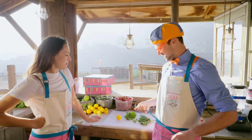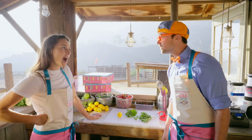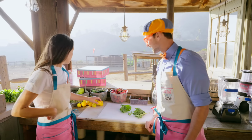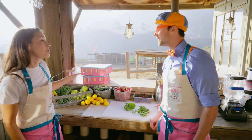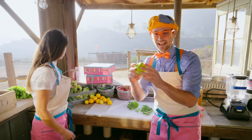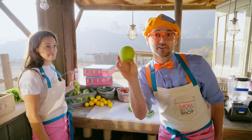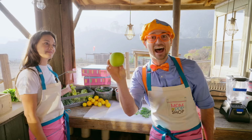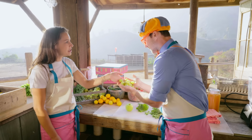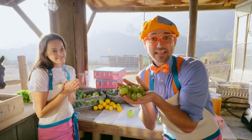Mm-hmm. All right. Do you know any recipes we can do with a green popsicle? I do, I have one in mind. I don't think we need the lemon quite yet. Okay. But I think we could use some green apples. Ooh, yum! Can I see? Yeah. Oh, check it out. A green apple. And do you know the other color of apples? Yeah, red. Cool. Awesome, and some green grapes. Whoa, green grapes. So yummy.